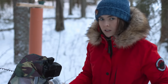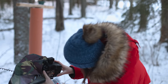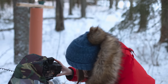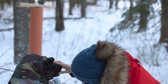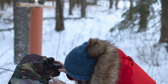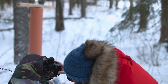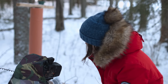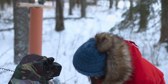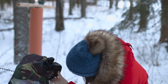Huh, that was weird. Half battery. 32 pictures. Bird. Oh, what is that? Bird. Birds. Oh, that's annoying. I think the camera died because it was too cold. Yeah, so it didn't work.